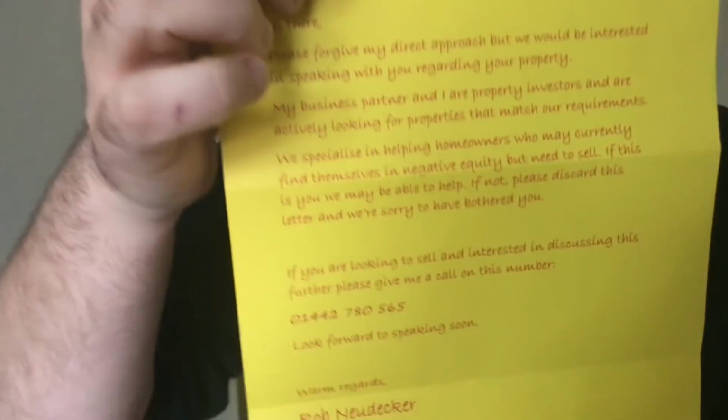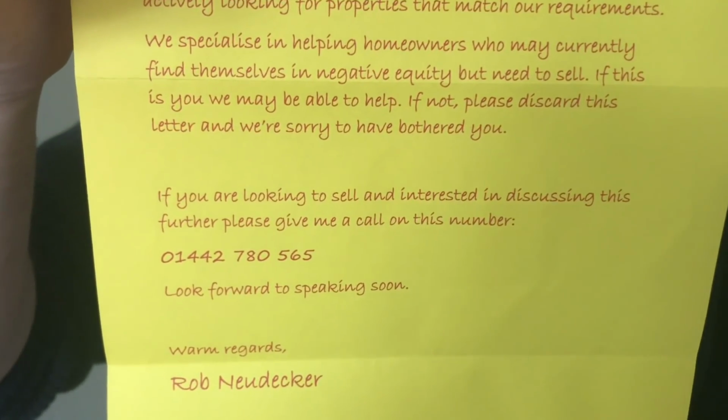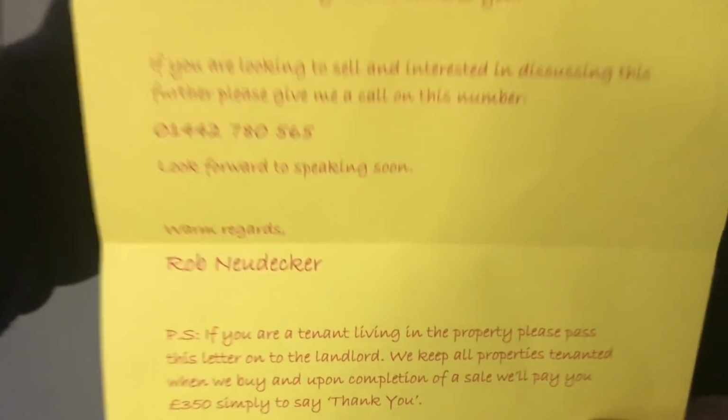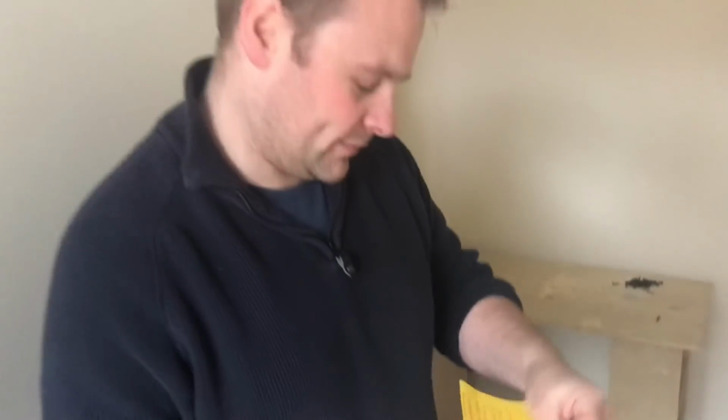You've been beaten to it, buddy! Alasdair Cunningham was faster, because he's one of my students. If you may be able to help, if not, please discard this letter. Yeah, we're gonna frame it. Well, you know what, at least he's trying. Yeah, fair play to the guy. And I love the fact, I teach my students to do this, that he's put it in a colourful envelope and handwritten it like that. That is the perfect envelope. The message inside wasn't great. I don't like that, please forgive my direct approach. But no, my letters are better.